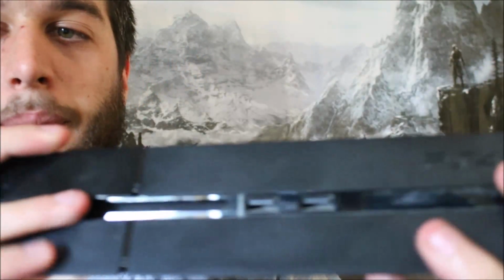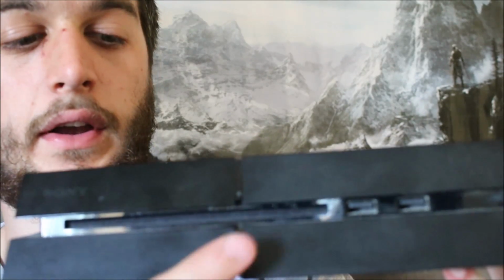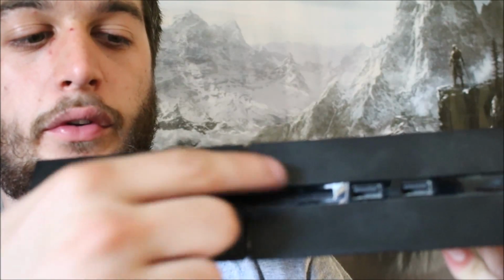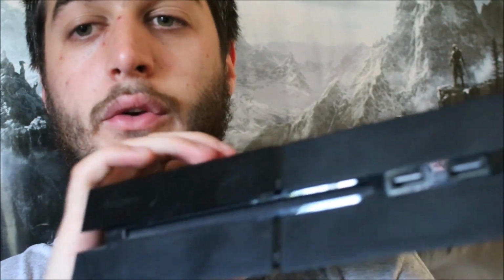So the buttons on front are touch. This is the power button. All you have to do is touch it. And this is the eject button. All you have to do is touch it. And that's where the disc goes. Now, you also get your standard 2 USBs in the front and some normal plugins in the back. Now this PS4 is 500 gigabytes, meaning it's a pretty standard amount, but it will fill up if you're a hardcore gamer.